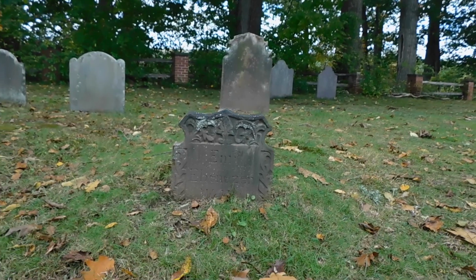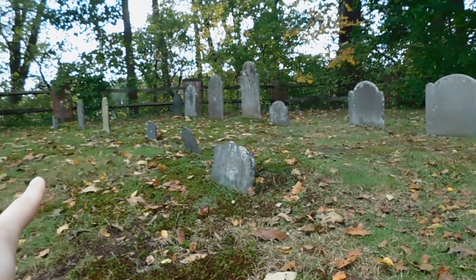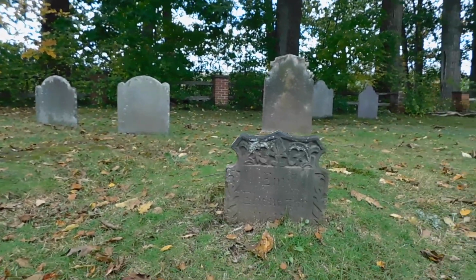But you can tell how old this is. You can tell how most of these are sinking in the ground. That's how old and how much they're not being taken care of.